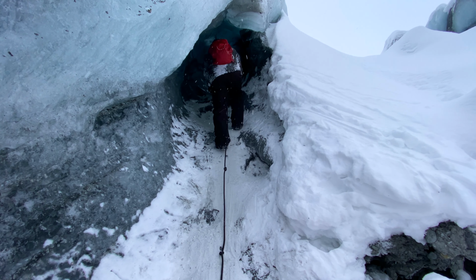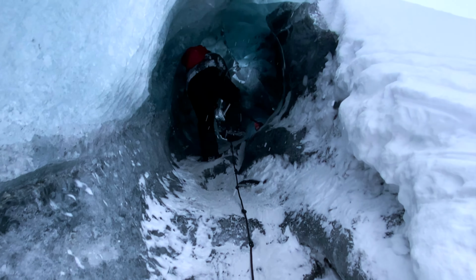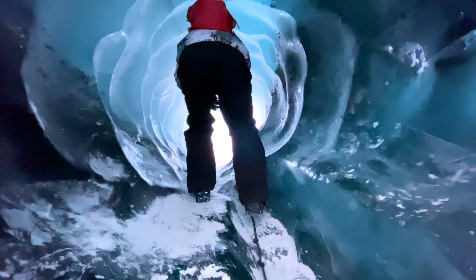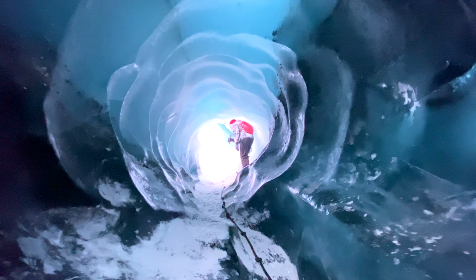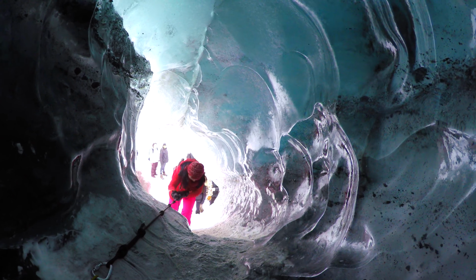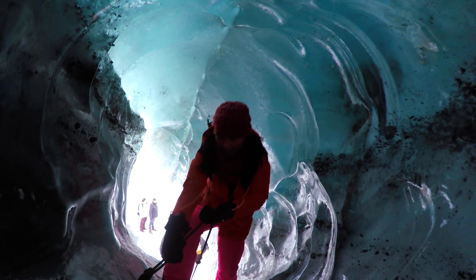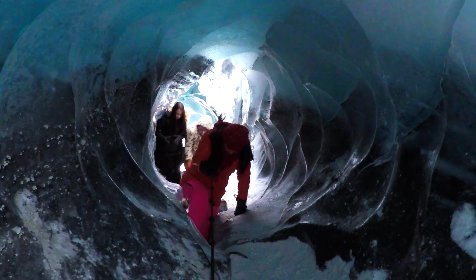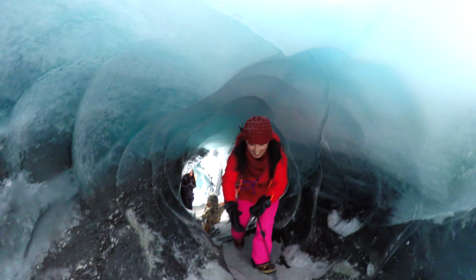Grab onto the rope here. Yep, and just look for your footsteps. Okay, step up on this one here. Okay. Yeah, keep one more. There you go. Here comes Bonnie up. That's really cool. Keep coming. Keep it between your legs if you can. There you go. Grab on the rope. There you go. Good. Good girl. That's pretty cool.